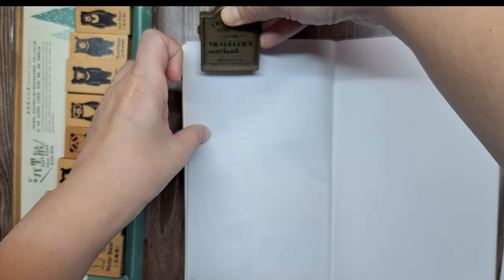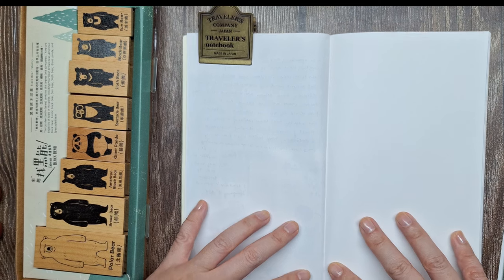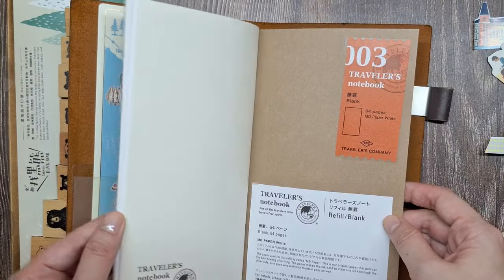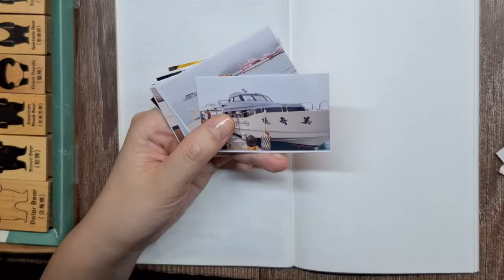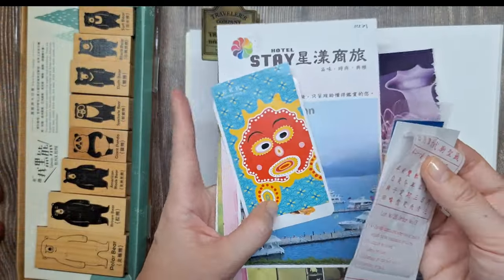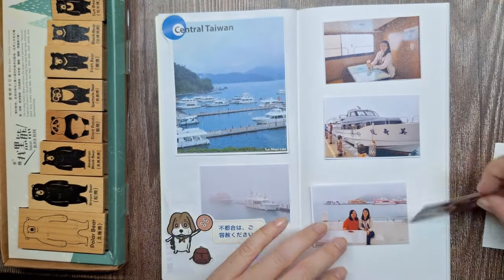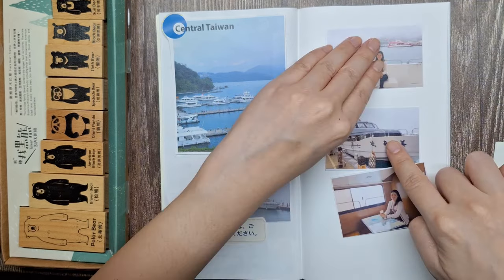Before we proceed to our next stop, let's journal about our time at Sun Moon Lake. For the scrapbook entry, I'll be using my Camel Traveler's Notebook in the standard size by the Traveler's Company, along with the 003 unrolled insert. I'll mix personal photos and a few pieces from brochures to capture the spirit of our Sun Moon Lake cruise. Let's go through my process and I'll share some tips along the way for creating a meaningful travel journal spread.